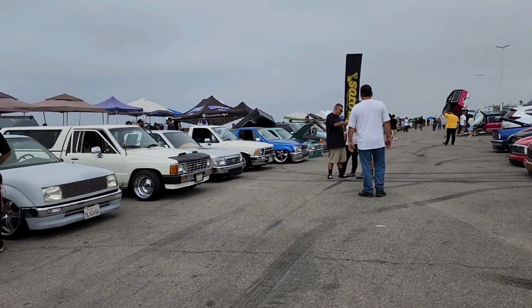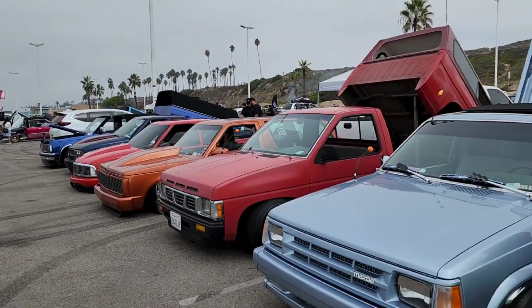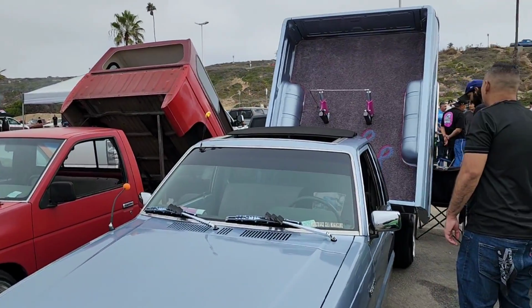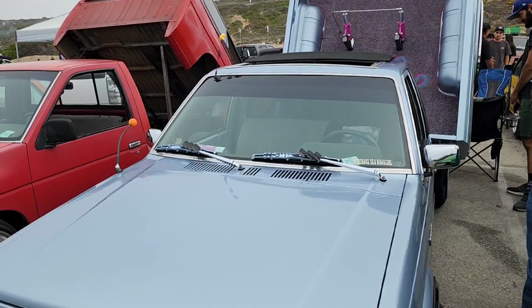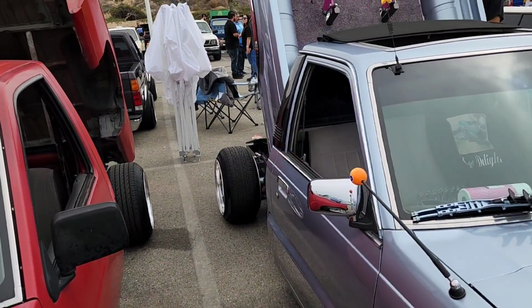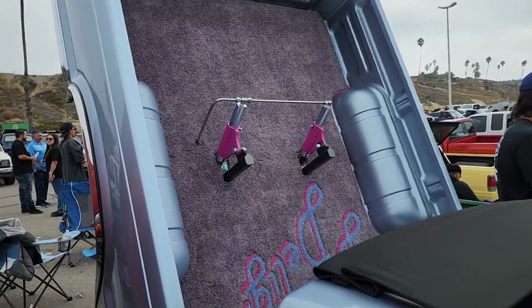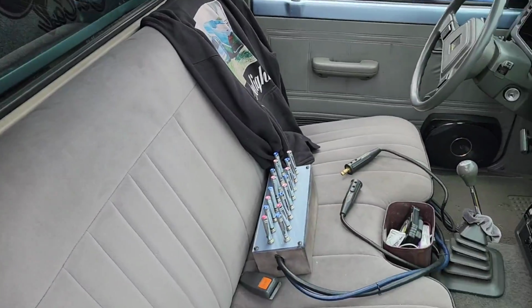And what's really cool about this cruise is you get clubs coming up from San Diego, coming down from Northern California. You get people coming from all over, and you also get, I mean, look at some of the trucks you get out here. I love the way this is set up. I love the carpet in the bed.